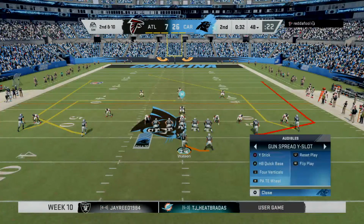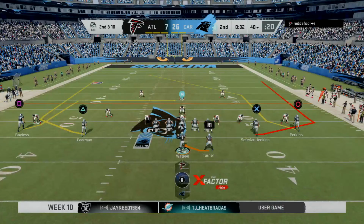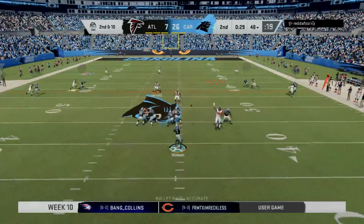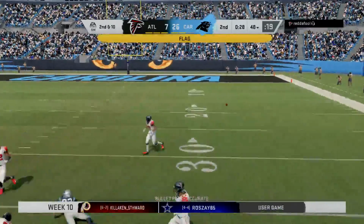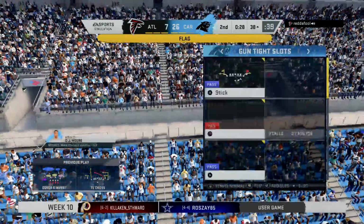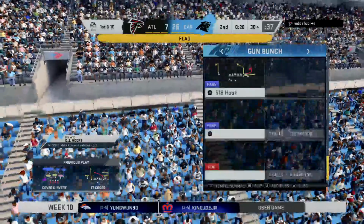An incomplete pass on first down. That leads to a second and 10. Faking the give. Now Watson. And that'll be incomplete. We do have a penalty flag down, however. Let's see what that's about.